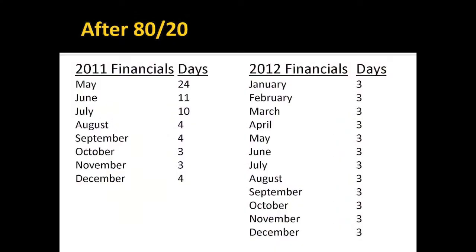It took us 24 days to close our books. After using the 80-20 toolbox, we can now close our books within 3 business days. We can know the score, which helped us double our money.